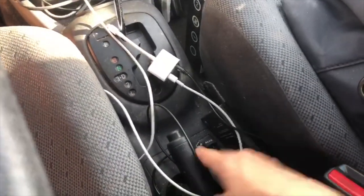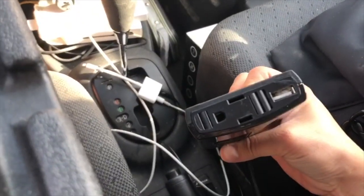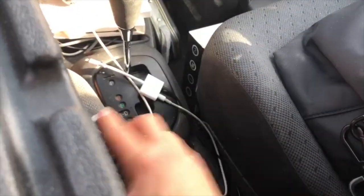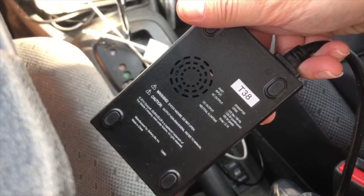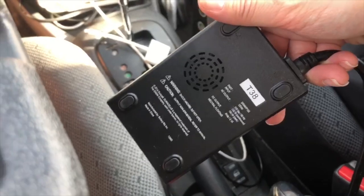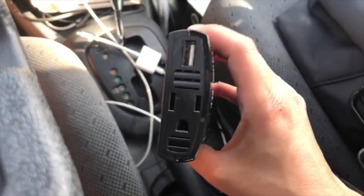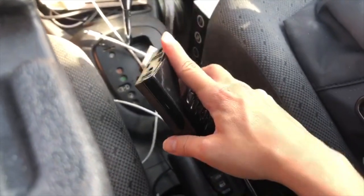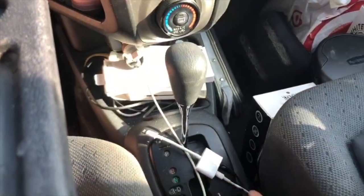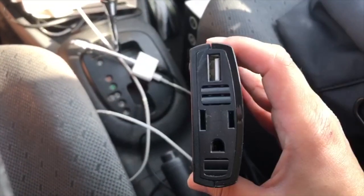But then I also have my power inverter, which I love. This is just the Duracell. I don't remember anything else about it. Does this tell you anything? 130 watt. I really, really like this a lot. It has one USB. So I'll plug this in when I need to charge my computer, charge my computer and my phone at the same time. But if I just need to charge my phone, I'll just use that one because I feel like it takes up less battery. I don't know if that's true, but anyway, I totally forgot to add these things.